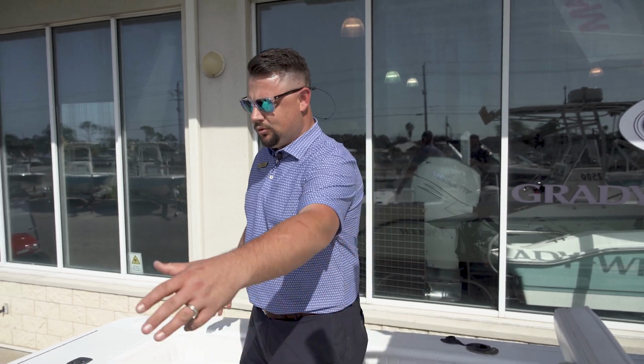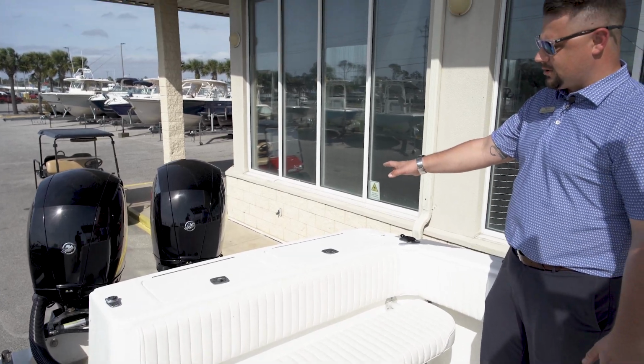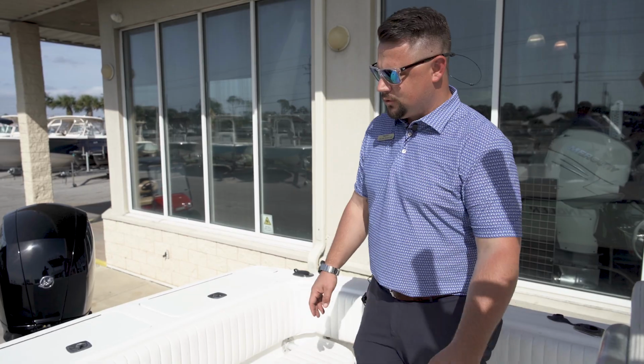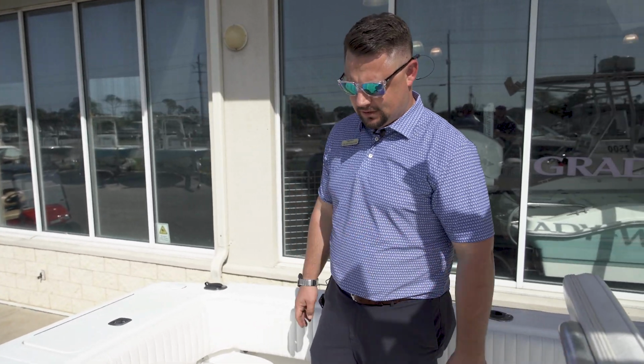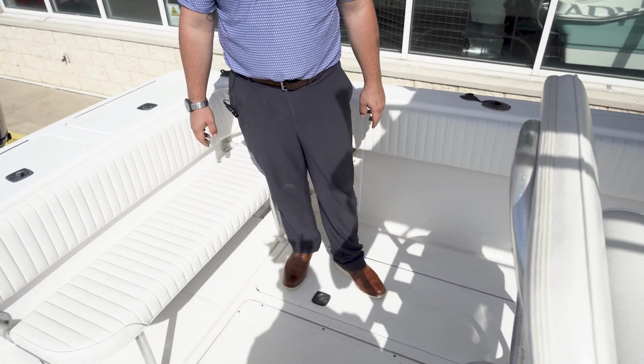But we've got really good size access here. This is actually a bait and prep station or a freshwater raw water station. Live well here with recirc. It has a little 12 to 14 inch PVC pipe for recirculation. And then we've got our in-floor fish boxes that appear to be right at about 6 foot front to back on either side.